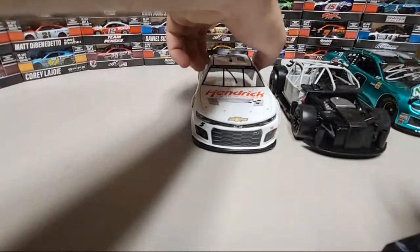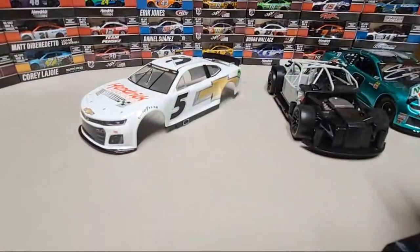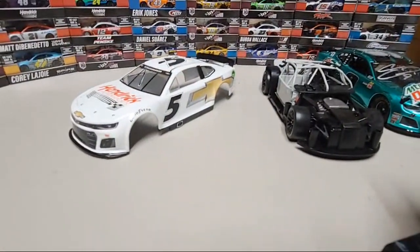I have now torn it apart. This is good, though. This is how you get to know what's inside your car and how to fix problems if you run across them. So let's see here.